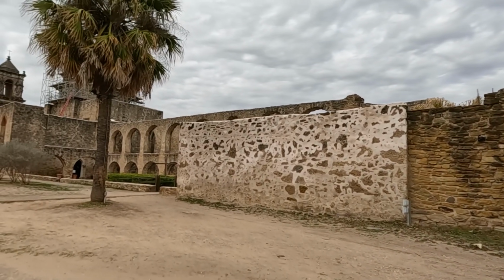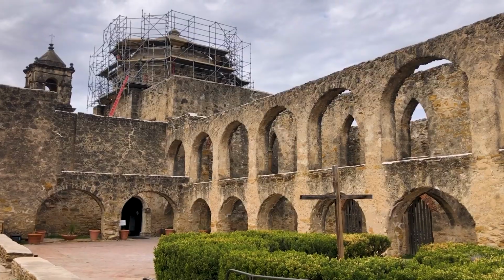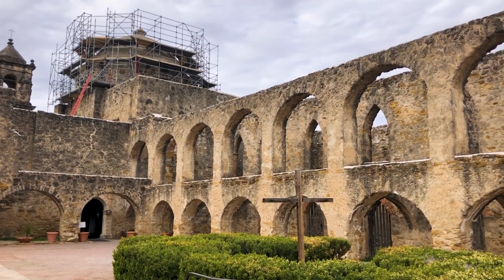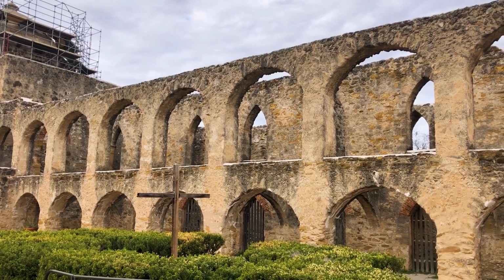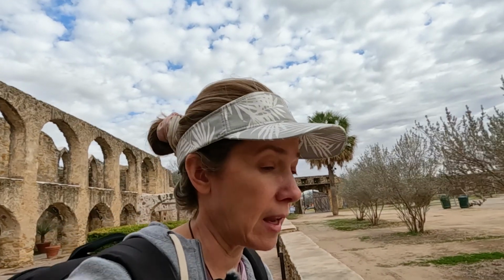This is just beautiful. These archways here are spectacular. Every one of these missions is still operating as a Catholic church now, as an active parish. And so we're going to go inside and take a look at the church here.